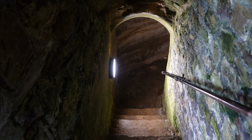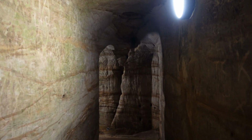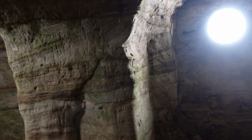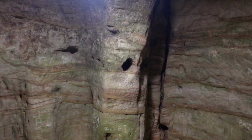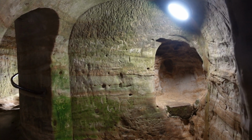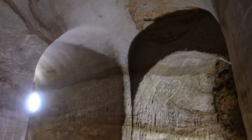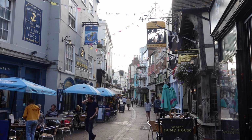And here's the entrance to the dungeons. Absolutely extraordinary. There's a complete maze of tunnels here where the dungeons are. It's like an underground cave. And now on the bottom floor of the dungeons. Certainly wouldn't have liked to have been a prisoner down here.